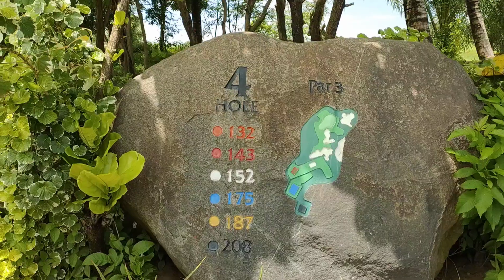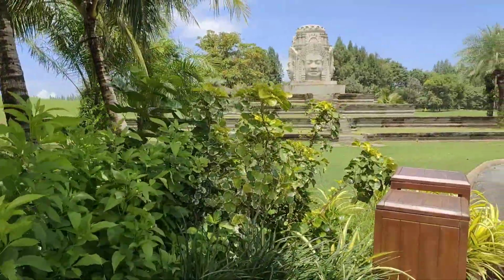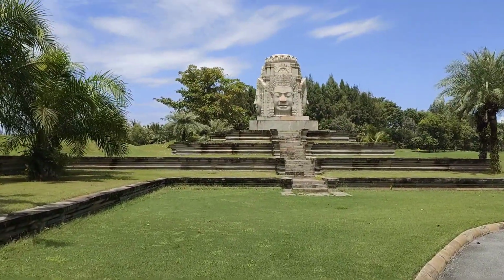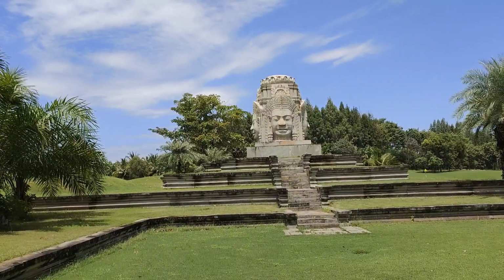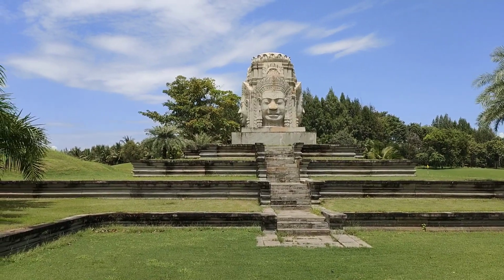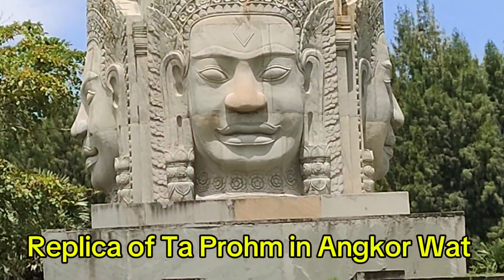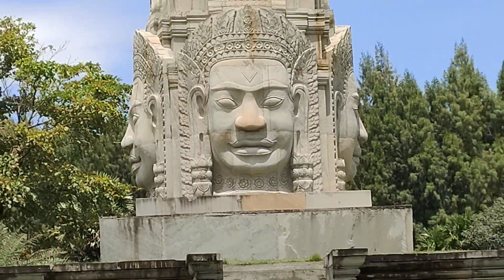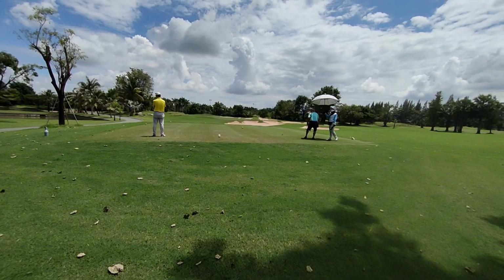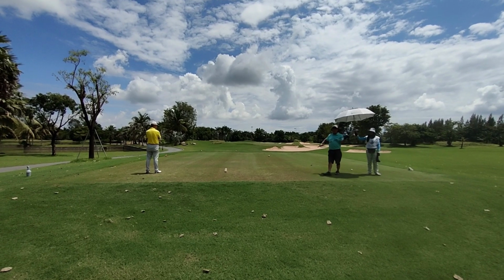Let's check it out. Hole number 4, which is a par 3, 152 yards long, and it is overlooked by this Ta Prohm from Angkor Wat. Look at this beautiful replica of a relic from Angkor Wat. Structure. Hole number 4, a par 3 hole, again surrounded by bunkers. Okay, let's check it out.